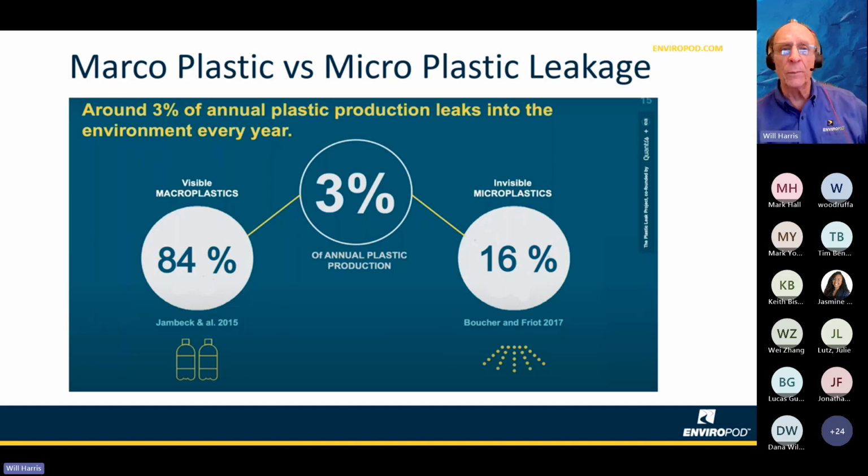Then, of course, with macro and microplastic leakage in the production of plastics, 3% of annual plastic production ends up in stormwater or in the waterway. Out of that, 84% is visible, large particles that you can actually see, and 16% are microplastics, things we really can't see unless it's under a microscope.